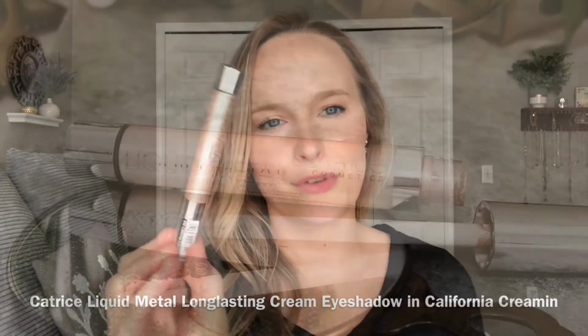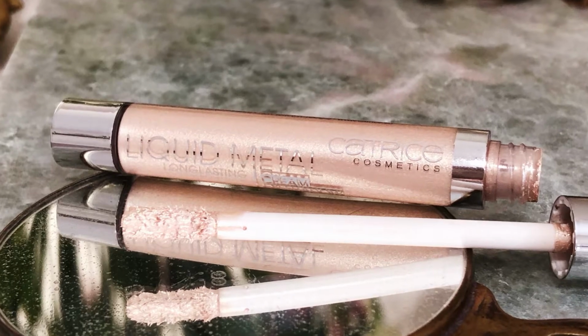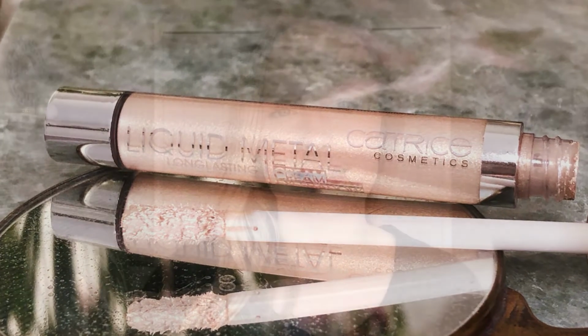The next low was the Catrice Liquid Metal. This is their cream eyeshadow in the shade California Creamin'. It's a champagne shade, kind of like the Stila Shimmer and Glow. I was looking for nothing with a lot of glitter, but something that would be a good eyeshadow topper to add a little more pow, to wear to weddings, just something for when I want a little more on my eyelids.